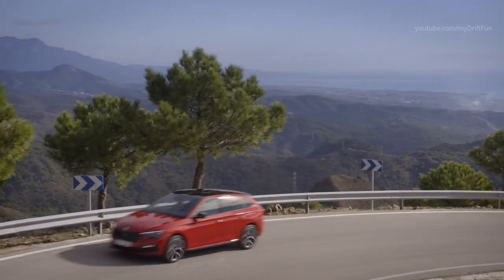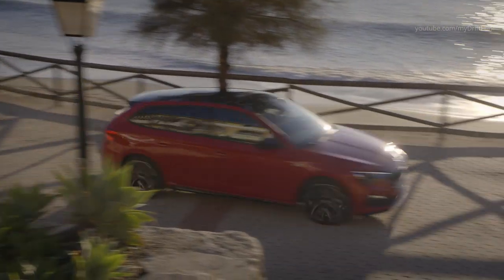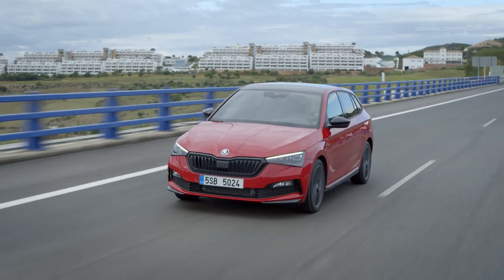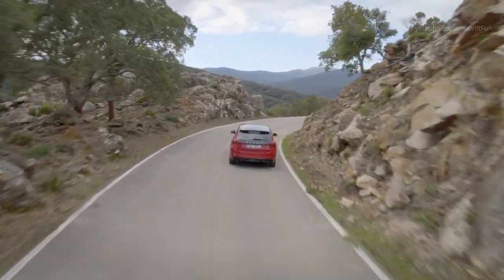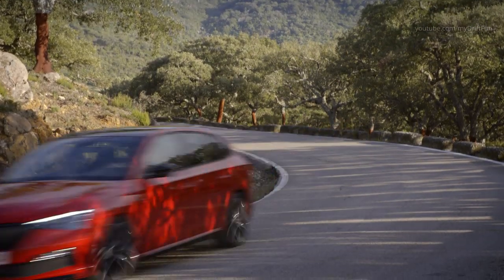The LED ambient lighting is colored to match, bathing the center console in red light. Footwell, storage compartments in doors, and door handles are illuminated as well, in the standard white light. Aluminium pedal cover, Scala lettering on the door sills, and a black roof lining complete the sporty atmosphere of the interior.